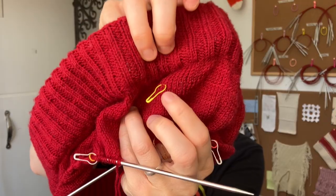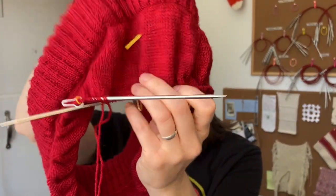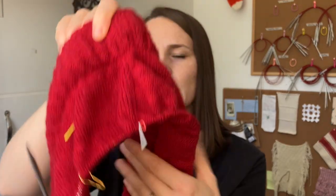So these are my Tan Line Joggers, Triangulum pants. I don't know that I would want Triangulum pants, but anyways, these are Tan Line Joggers by Little Wolf Knits, and this yellow stitch marker right here denotes where I was last week, and that's how far. It's about, what, 1.5 inches, 2 inches of progress. And it's got this slip stitch design right here.